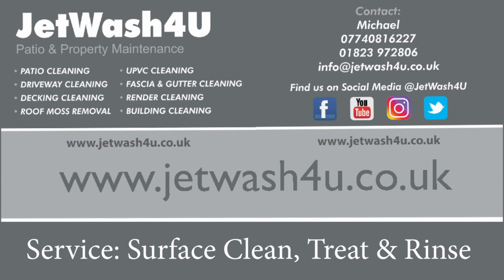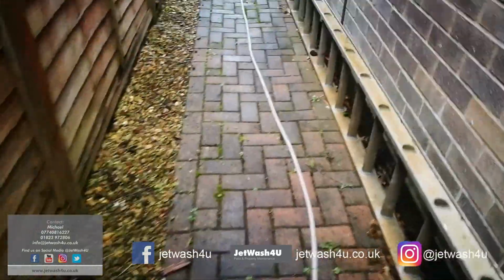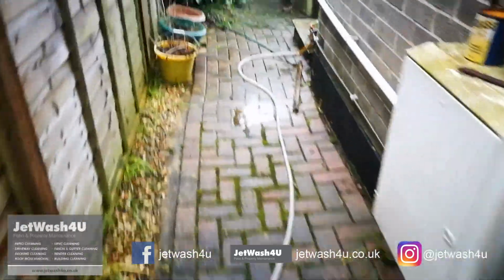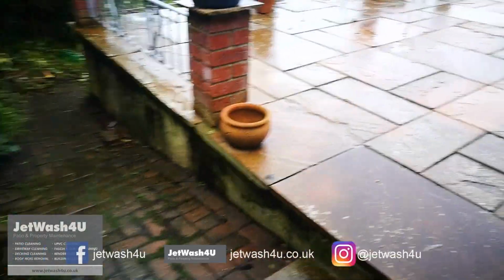Today's job is a surface clean, a treat and a rinse. We have a whole property clean to do today. We have a 2-stage job broken down into 5 parts. We have one stage which is this side, which is this path we have to clean here, and then this patio area we also need to give a clean.